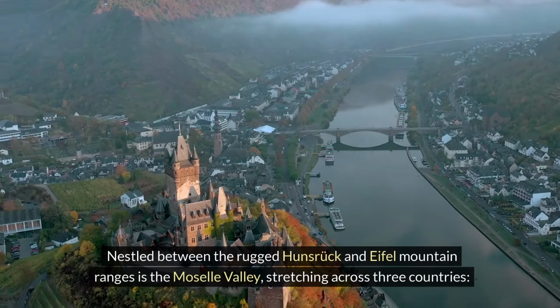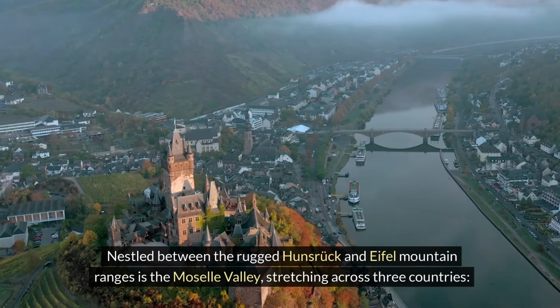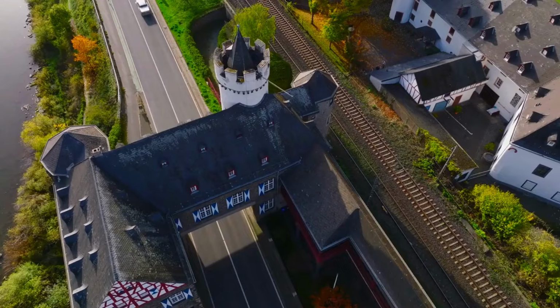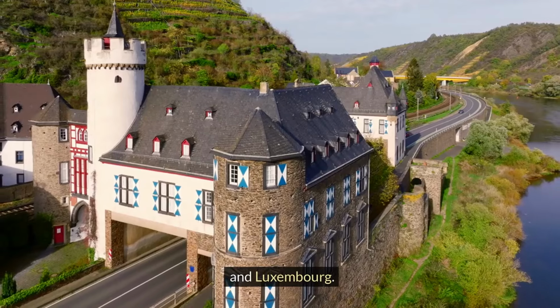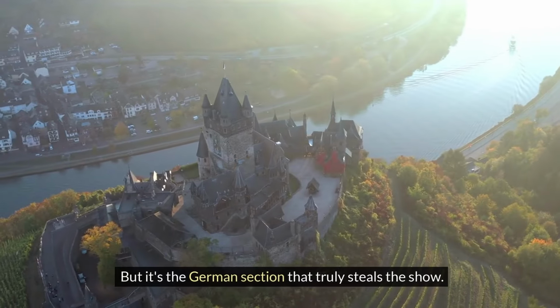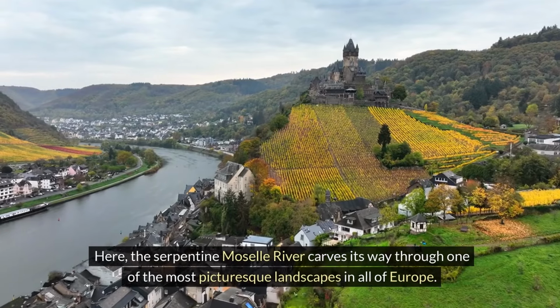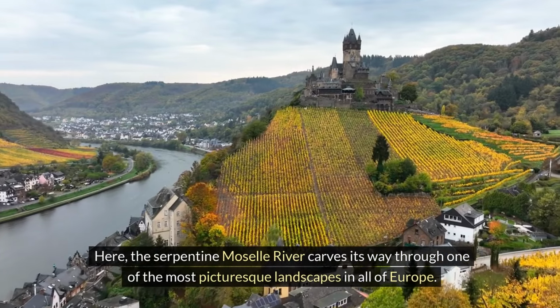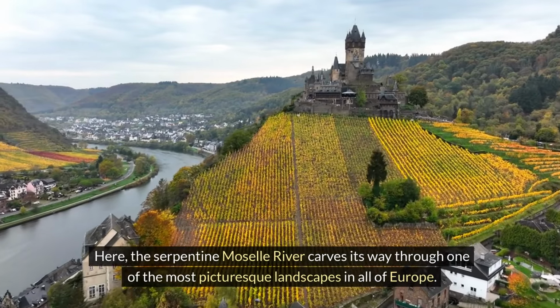Nestled between the rugged Hunsrück and Eifel mountain ranges is the Moselle Valley, stretching across 3 countries, Germany, France, and Luxembourg. But it's the German section that truly steals the show. Here, the serpentine Moselle River carves its way through one of the most picturesque landscapes in all of Europe.